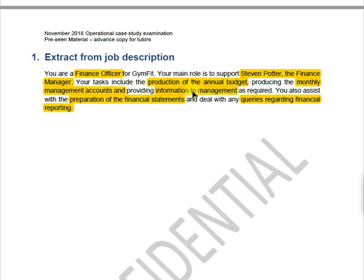If you look at production of the annual budget, budgeting and forecasting makes up around 25% of your P1 syllabus. So you need to be thorough with how the budgets are prepared, the order in which the budgets are prepared. Also the different approaches to budgeting, such as incremental, zero-based, activity-based budgeting, and so on, and of course rolling budgets. Then regarding the level of participation in budgeting, it could be a top-down or a bottom-up approach, or it could be somewhat of a mix between the two.